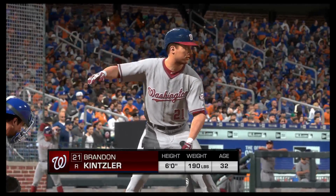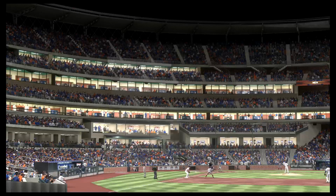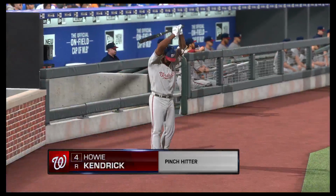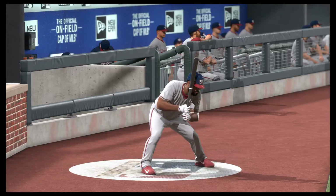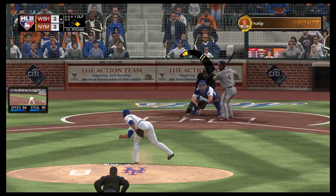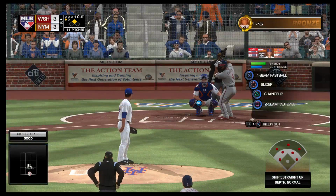At the plate, Brandon Kinsler. He could be bunting here in order to stay out of the double play. Howie Kendrick will be called upon here to hit with the game on the line. Number 4, Howie Kendrick. He's running towards second. Pitch is a called strike. The throw is not in time as he just gets in ahead of the throw.